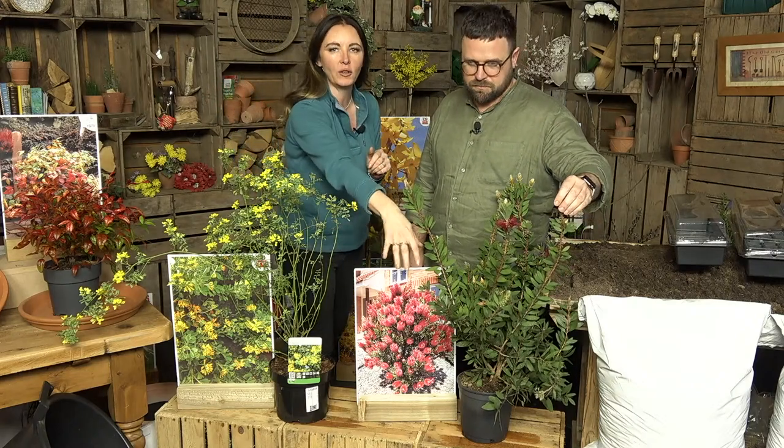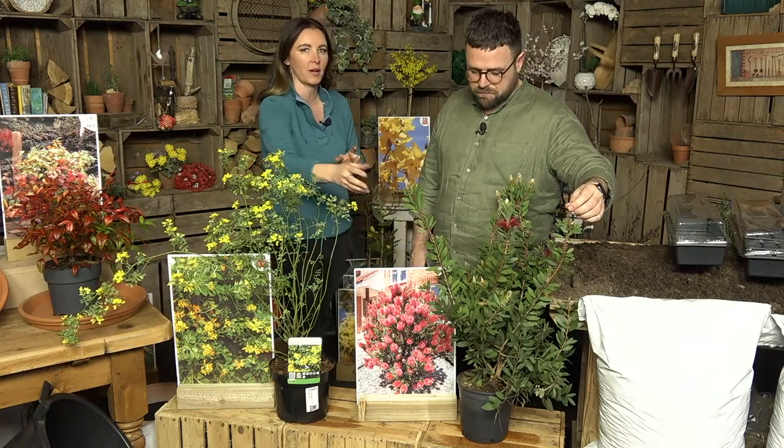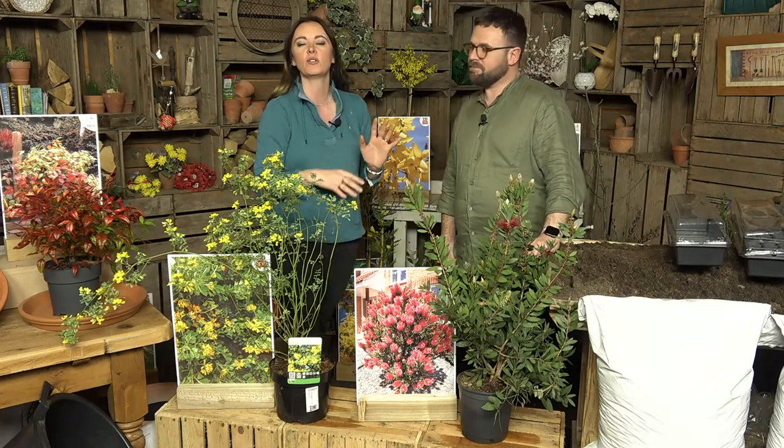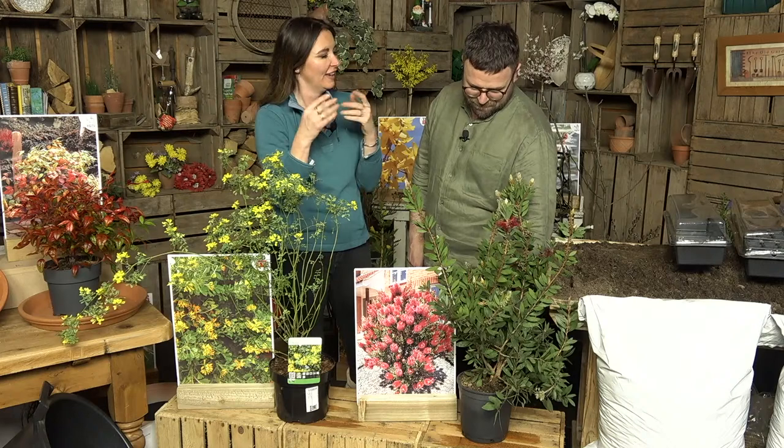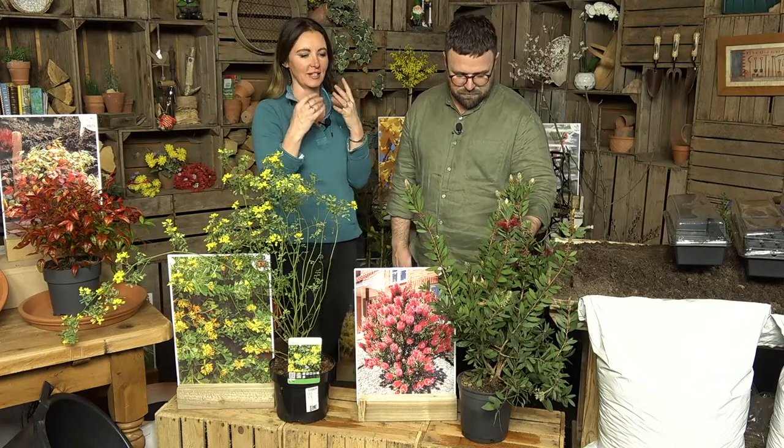I think in a gravel setting like that as well, it really stands out, looks absolutely perfect. Obviously, we all garden our own way, so you do you. But that's just how I picture this planted.